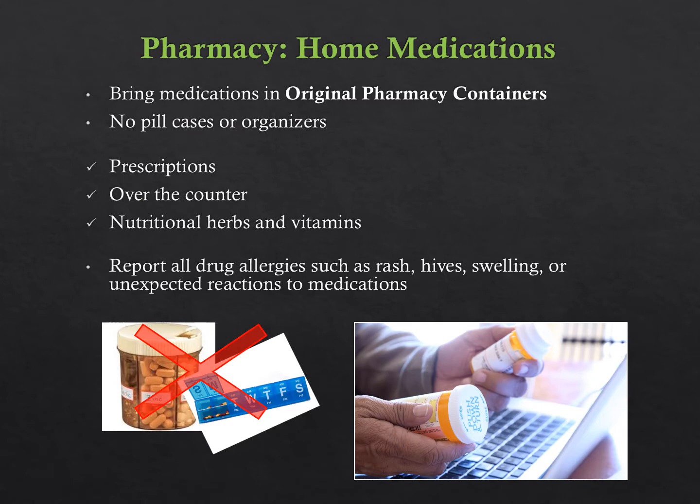You will need to bring your home medications on the day of surgery in their original pharmacy containers. Make an accurate list of medications you take at home, including prescriptions, over-the-counter medicines, and nutritional herbs and vitamins. Report all drug allergies such as rash, hives, and swelling, or unexpected reactions to medications.